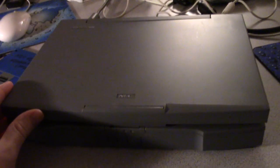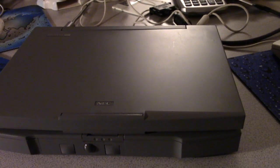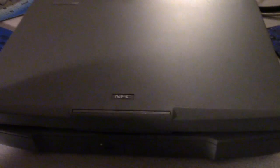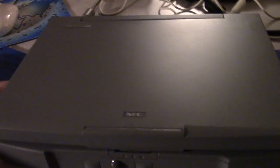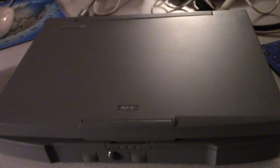I've been doing a little bit of research on this laptop to learn as much as I can about it because it's one of the most unique PC laptops I've ever had. This is an NEC Versa, and I believe it to be a V50. I have my reasons for that. That would make it a 50 MHz 486 DX2 based machine, and that's what I think it is, although I have no real hard proof.